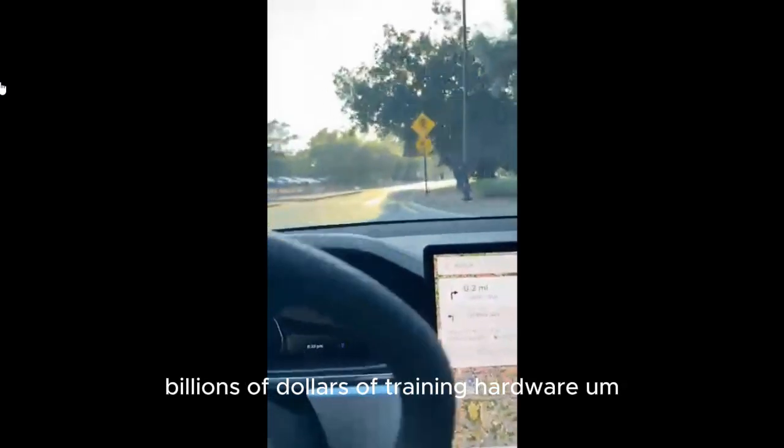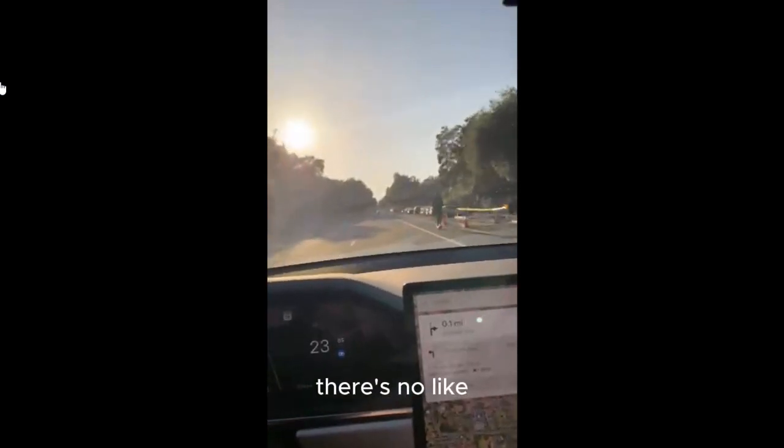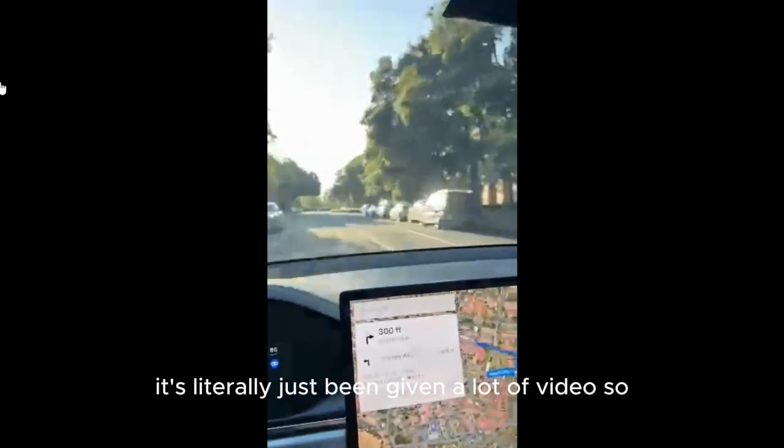You need really billions of dollars of training hardware, and you need to know how to run the neural net training hardware. So it's not easy, but the mind-blowing thing is that there's no heuristics, no lines of code. Like there's a guy on a scooter. It doesn't know what a scooter is. It doesn't know what paddles are. It's literally just been given a lot of video.